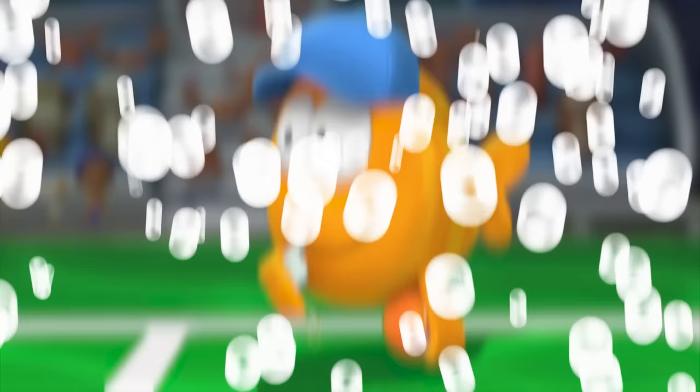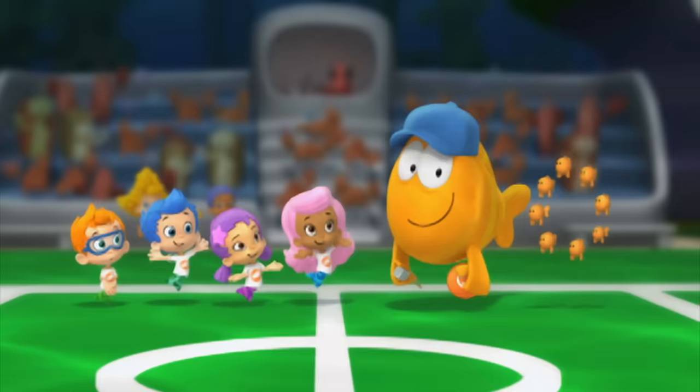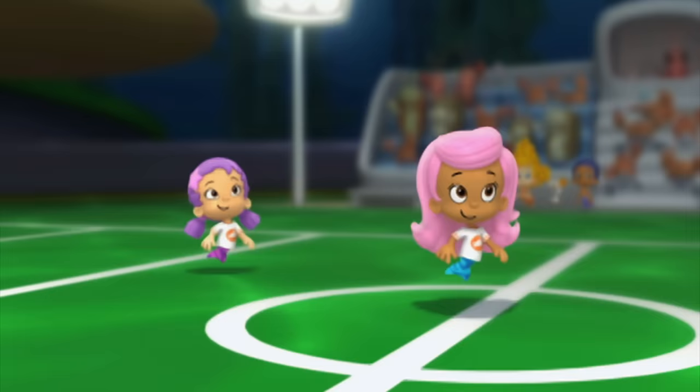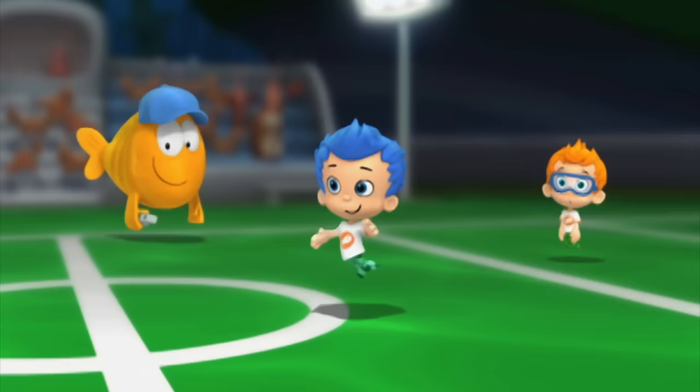All right, team! Are you ready to play some fishkitball? Ready, Coach! Ready, guys? Ready! Let's go! And the game has begun! Molly gets the ball, and there go the little fish! Whee! They're coming your way, Gil! Here! Molly rolls the ball to Gil! Nice pass, Molly! Whee!